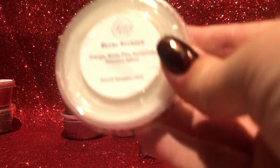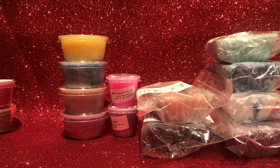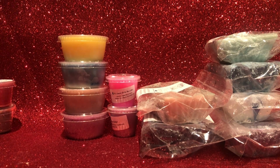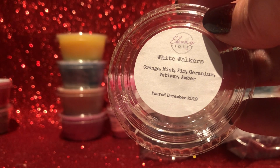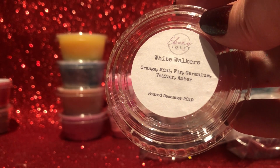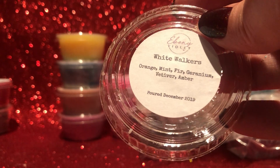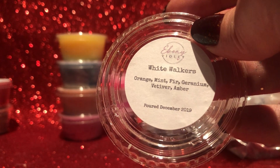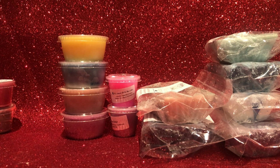Then I have White Walkers. So orange, mint, fir, geranium, vetiver, and amber. Okay. I'm not sure how I feel. Mostly because most of what I'm getting on that is geranium. It's very green geranium. I don't know if I'm picking up the orange and the mint or the vetiver or the amber, to be honest. But I suppose it is kind of like a frosty green scent, which makes sense for White Walkers, I guess. So I don't know. I'll see how that goes warm.